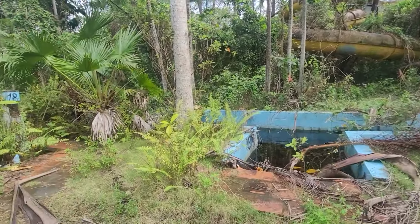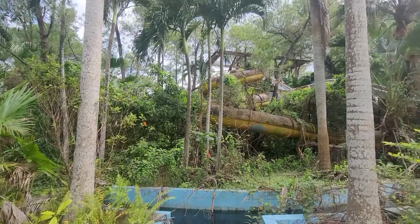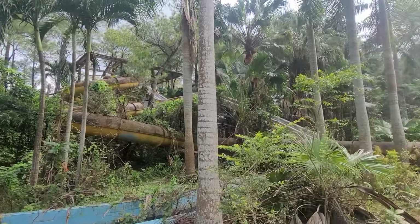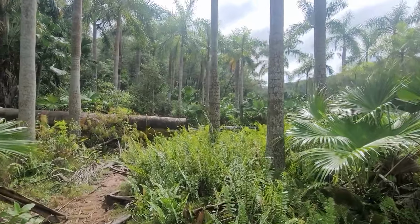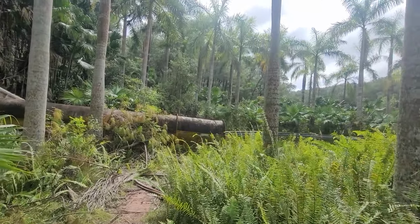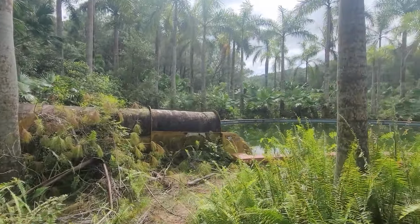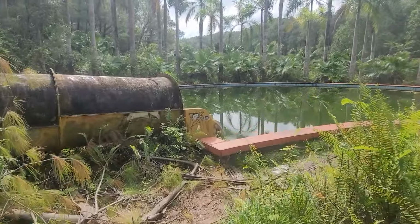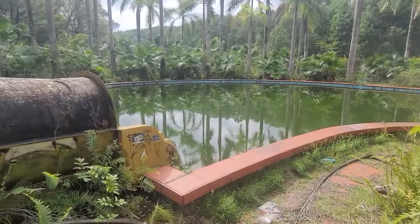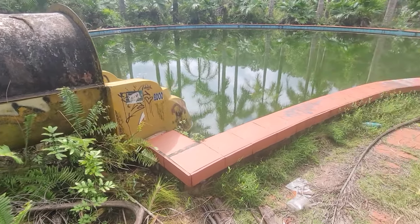So it looks like this is an entrance to a lazy pool. And they have water slides of multiple kinds emptying out into this pool here. And something just went through the bushes there.